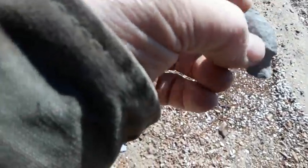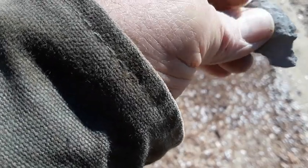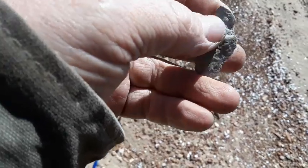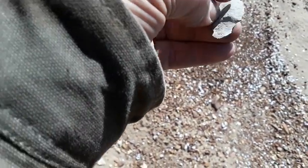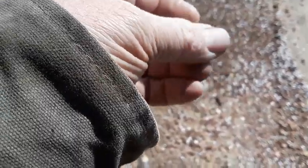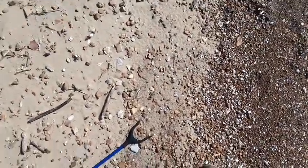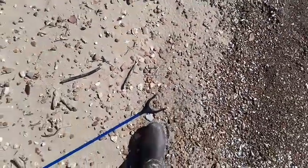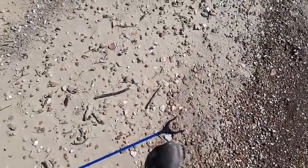That's a lead. Hey, no, that's stone. Almost looks like one of those paleo points. They got the little flute. Whoa. We're gonna take it anyway. Put it in the man purse.